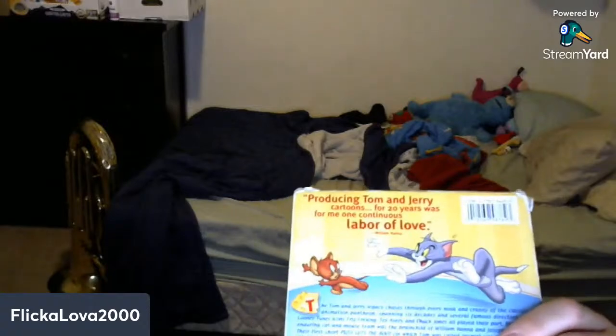Producing Tom and Jerry cartoons for 20 years was for me one continuous labor of love, says William Hanna. The Tom and Jerry legacy chases through every nook and cranny of the classic animation pantheon, spanning six decades and several famous directors. Looney Tunes icons Friz Freleng, Tex Avery, and Chuck Jones all played their part. But the endearing cat and mouse team was the brainchild of William Hanna and Joseph Barbera. Their first short, Puss Gets the Boot, in which Tom was called Jasper, was released with little fanfare. Fellow animators did not consider a cat pursuing a mouse scenario too exciting or original. But when unleashed on exhibitors and audiences, the hilariously diabolical rivalry delighted everyone.